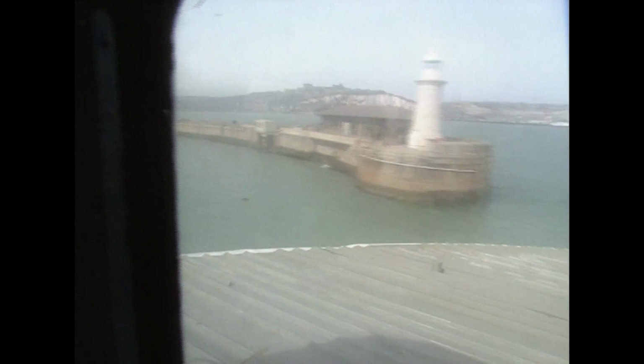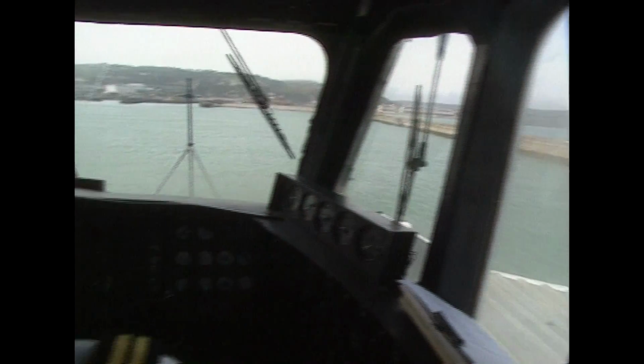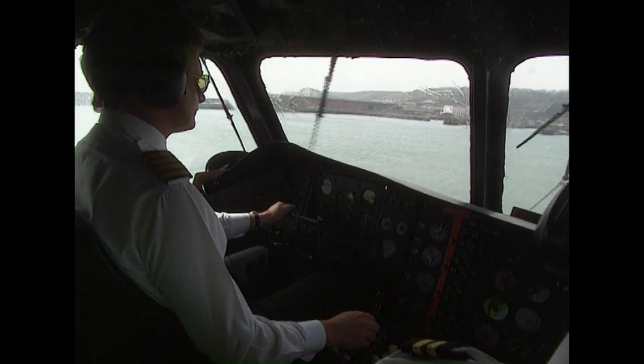10-5 in the front, David, line in the front. Just 10 out of port control. About westerly 21. Westerly 21, thank you much.